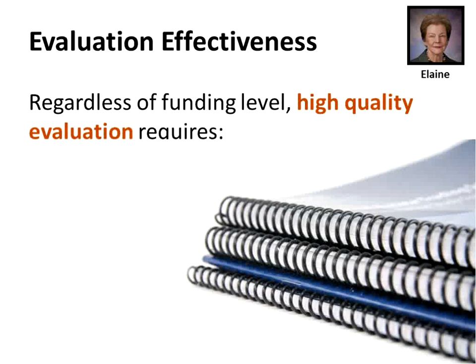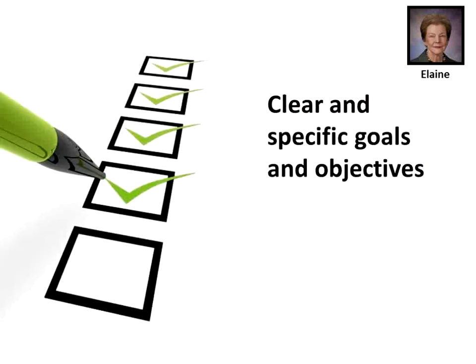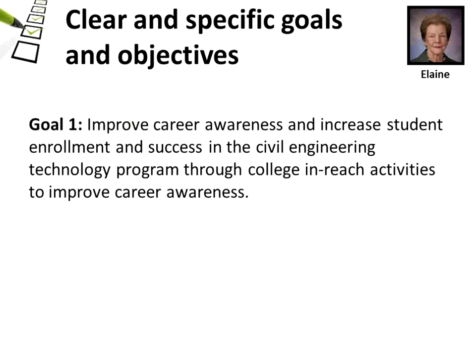And regardless of the funding level, high quality evaluation is going to require that you set clear and specific goals and objectives. So I thought it might be helpful to look at an example. In this example, there is an overarching goal of increasing enrollment and success in the college's Civil Engineering Technology program.